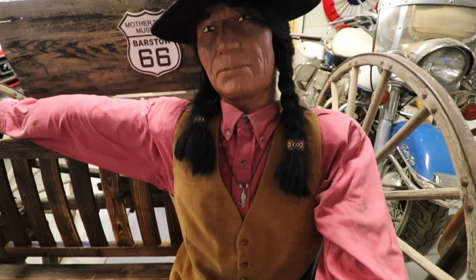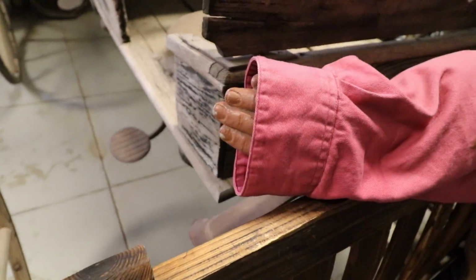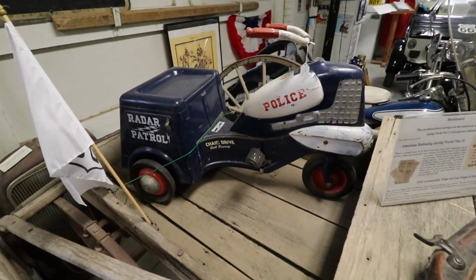They have a lot of these dummies out around Route 66. This particular one seems to have met with an accident because he has only one hand. Oh no, wait. It's in there. Check out this old wagon. Things like that are pretty awesome. And check out this cool toy police car.